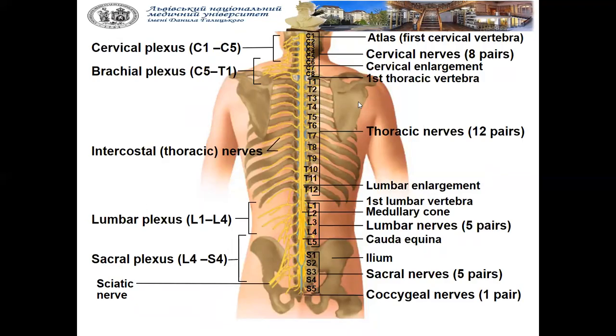Okay, so just like I said, we distinguish 31 pairs of spinal nerves. Cervical plexus, you can see in this place, from C1 until C5. The brachial plexus, C5 to T1. From T1 till T12, it will be thoracic nerves without plexus, just thoracic nerves. In this place, it will be the lumbar plexus, from L1 till L4. And from L4 till S4, we have the sacral plexus. And finally, one pair, the coccygeal nerves.